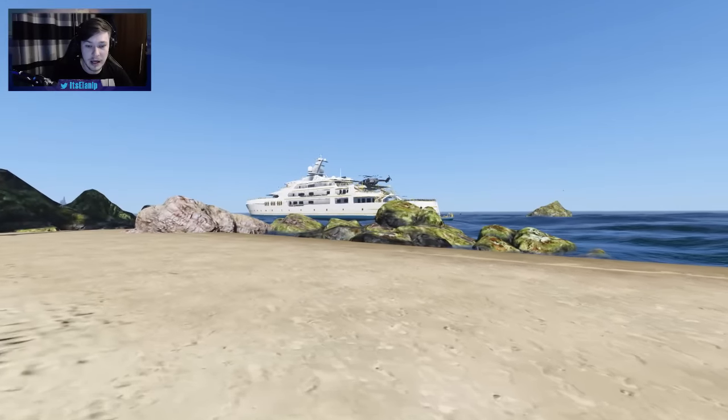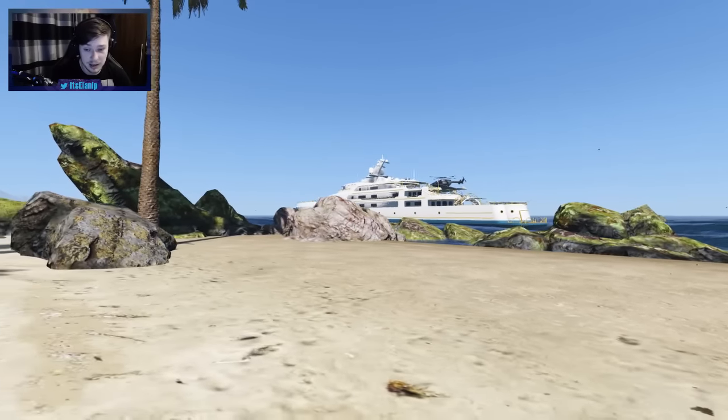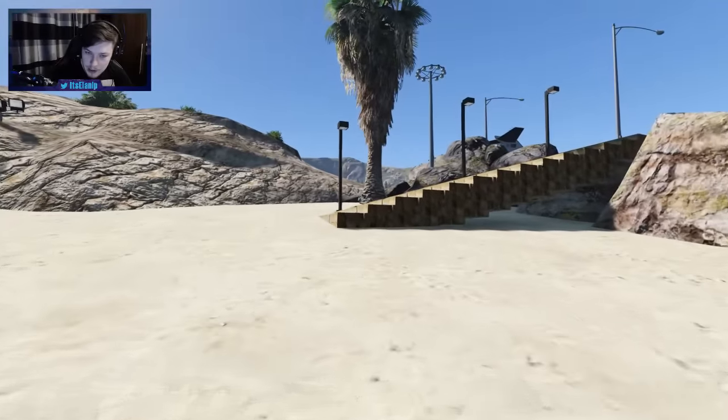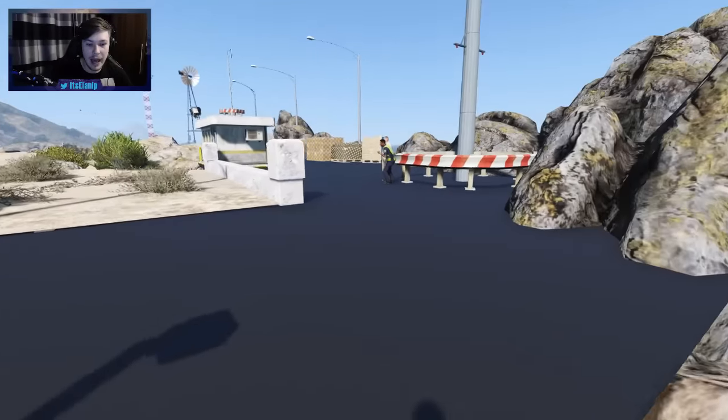So we got a yacht over there, some dude showing off how much money he has, and I'm very jelly, I would like to have a yacht, who wouldn't? And he has a helicopter on top of it as well, so that looks pretty fancy. But here we are, we have made it to the other side of the island, I suppose. And this area has a little airport, which is pretty cool.